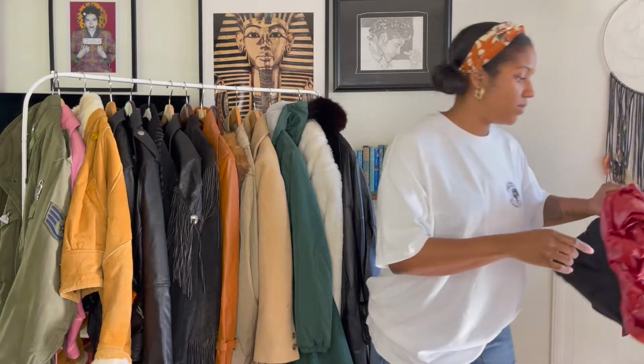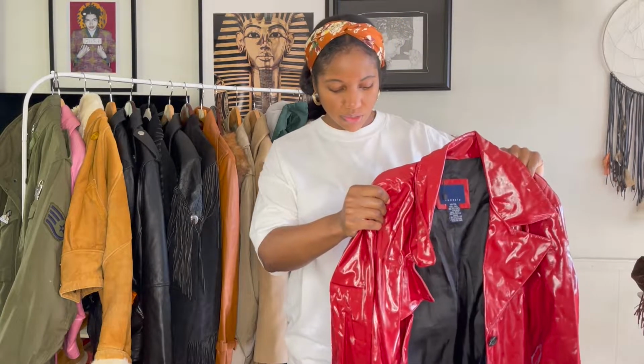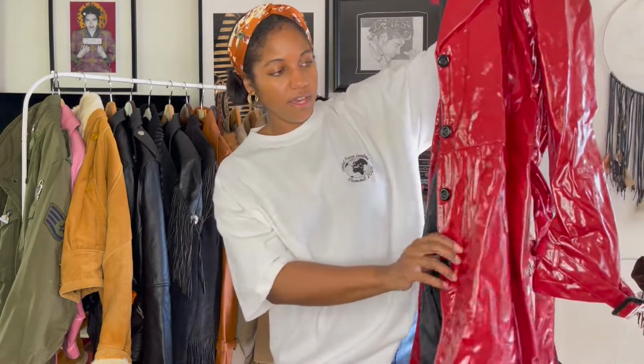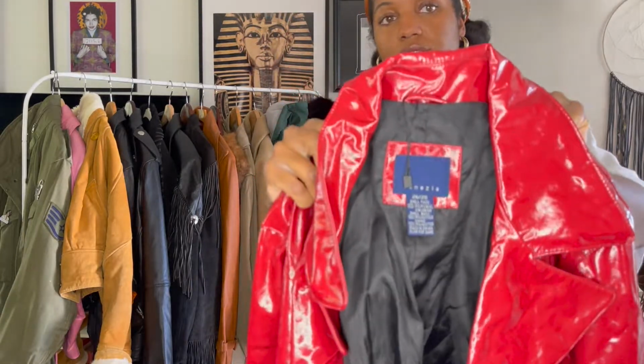Okay, the next jacket that I'm going to show you is actually not on the rack, but if you watched my, maybe it was my fall trends videos last year, well actually 2020, I think it was 2020, I showed you all this jacket that I purchased from an online vintage shop. She actually is on Instagram, but I don't think she's on Instagram anymore. I think she closed her shop. But it is this red vinyl trench coat. It is from Venezia.